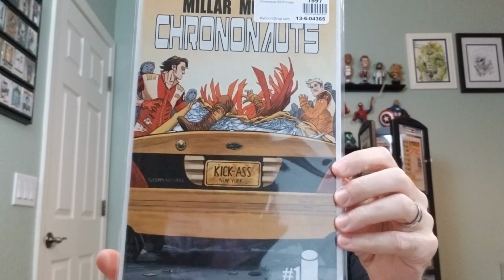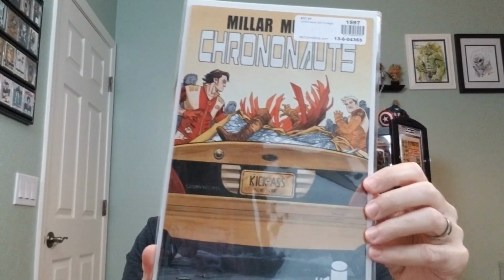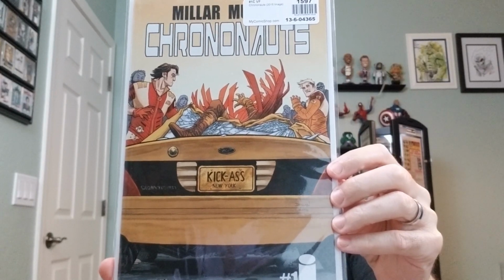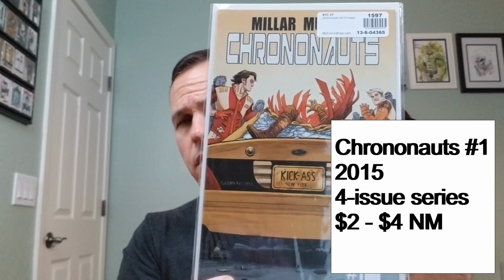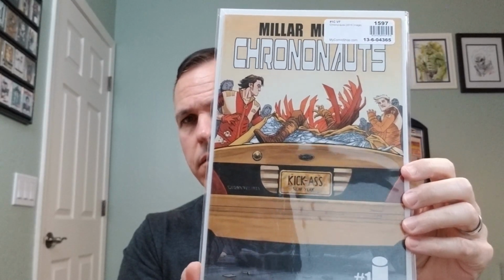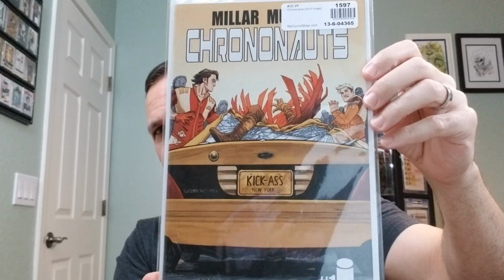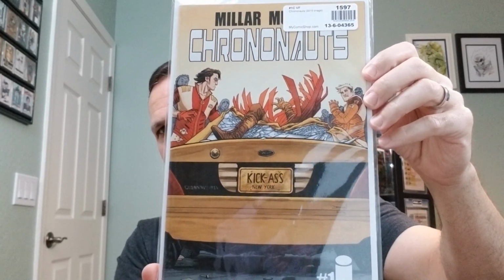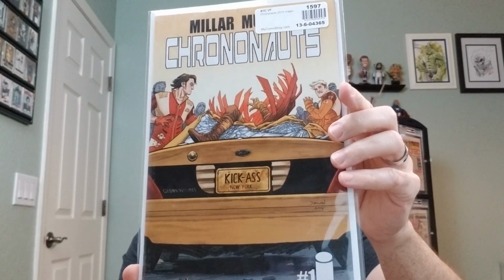These are $2 to $4 all day long, and twice on Sundays. Mark Millar with Millar World. He has Kick-Ass, Jupiter's Legacy, Secret Service, Nemesis, lots of option properties that he's already had movies made of, or ones that are in some stage of getting made into something. And so it's not too much of a stretch to figure that with his track record of success, they'll look at some of the other things that he's written, especially ones from our world like this, that can be made into a TV show. So Chrononauts number 1.